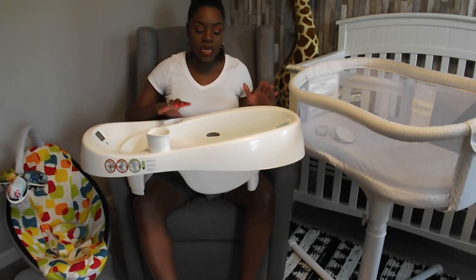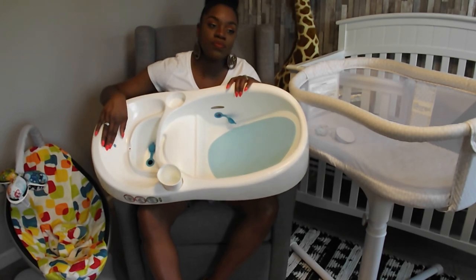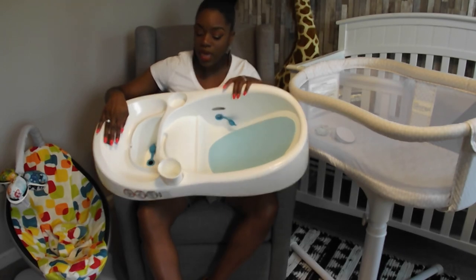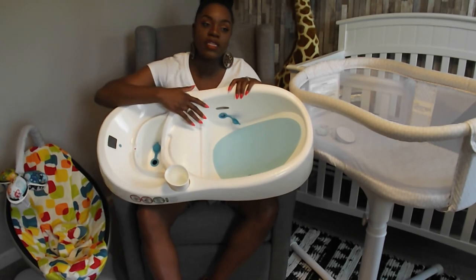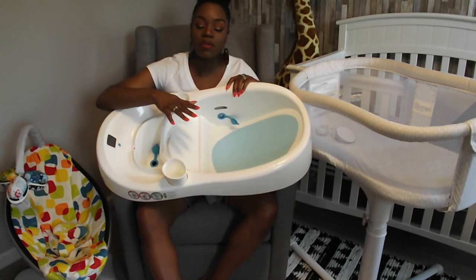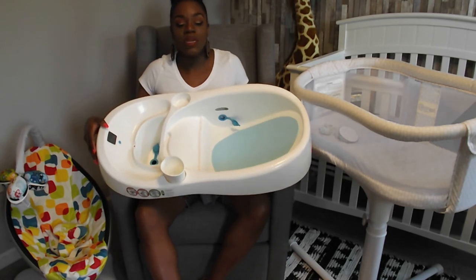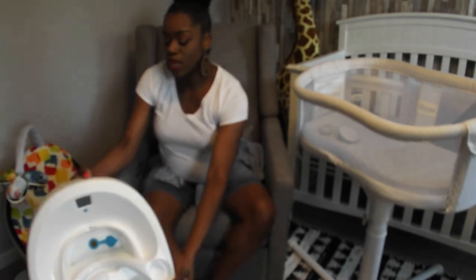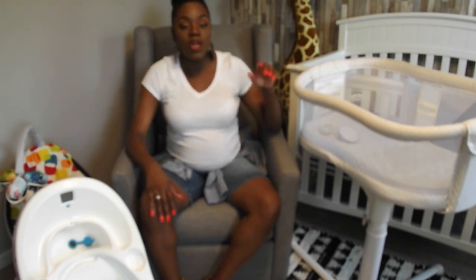What attracted me to this tub is the fact that, number one, it has the temperature monitor on this tub, and also the fact that when you run the water into it, it drains all of the dirty water and continues to fill with clean water. So I really like that. But the main thing was the temperature monitor. I am somewhat of a worry wart, and so that is what really prompted me to get this tub and also the outlet monitor.